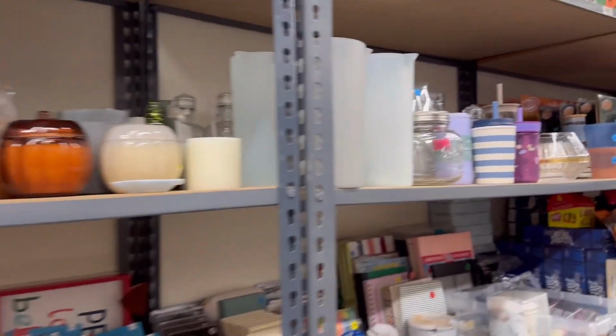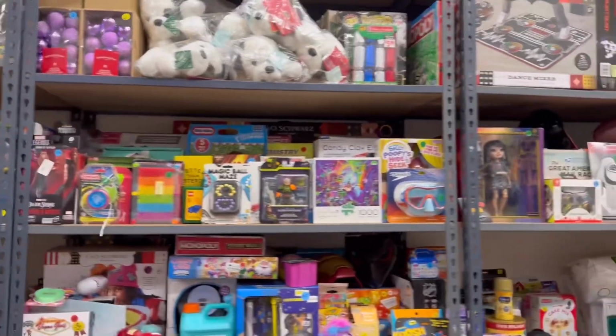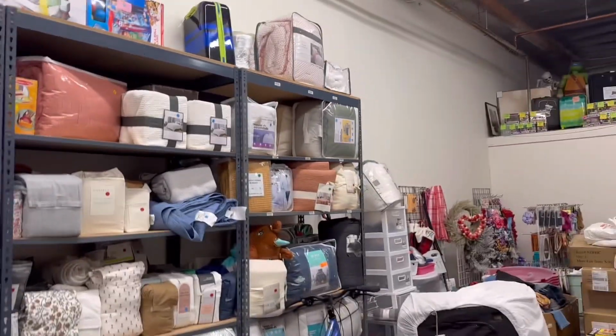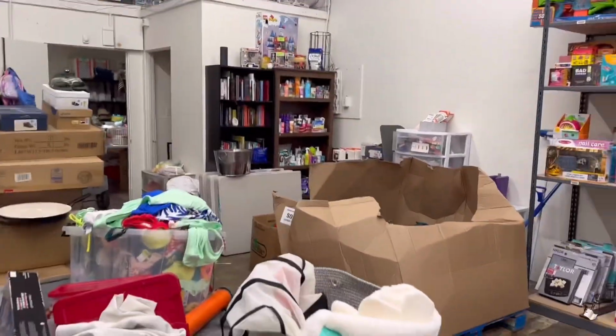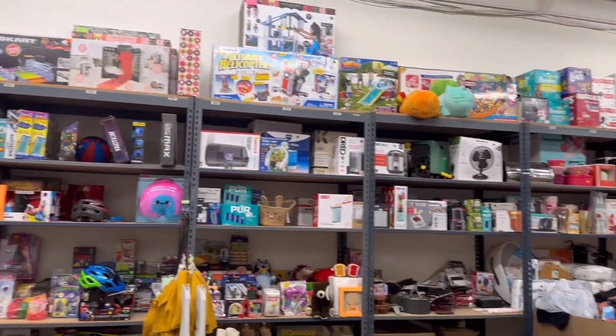So this is a little bit so you guys could kind of see some of the stuff that we received. Looking more and more full. We still got a mess, but it's a mess in progress.